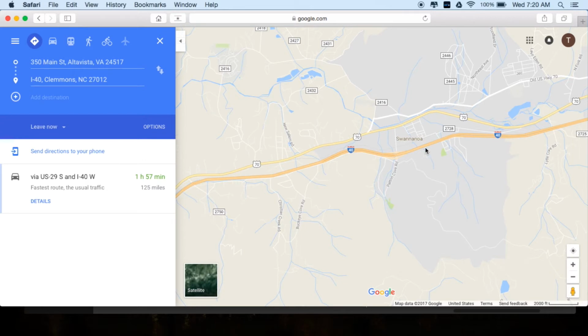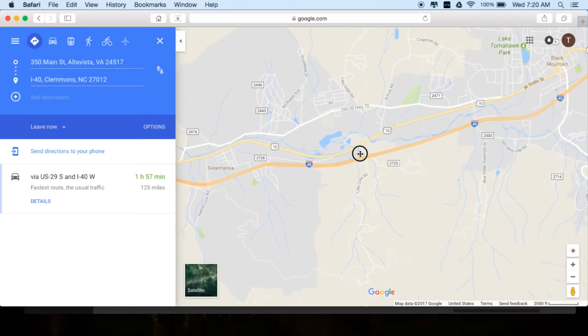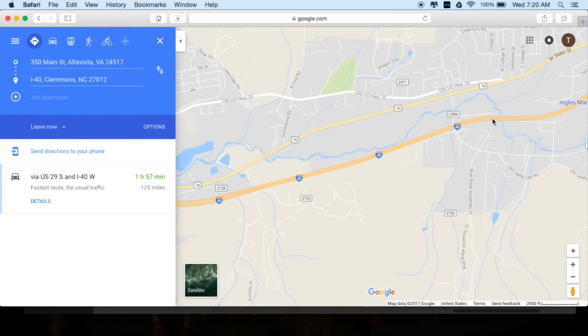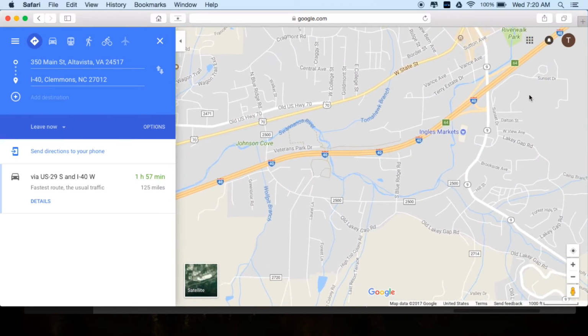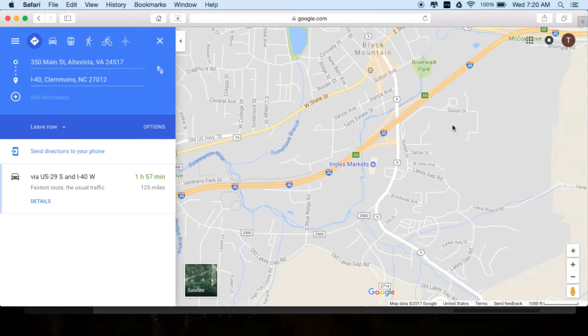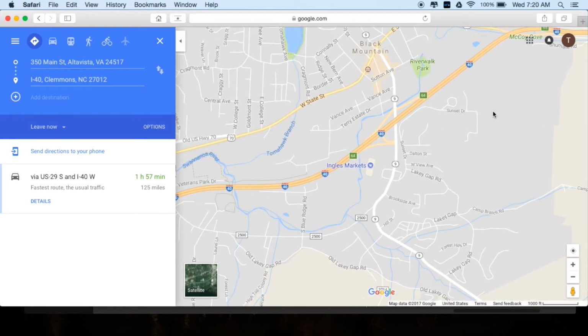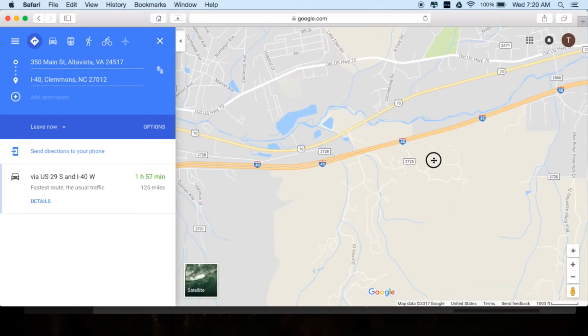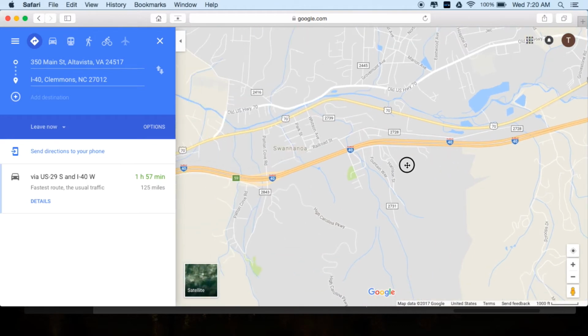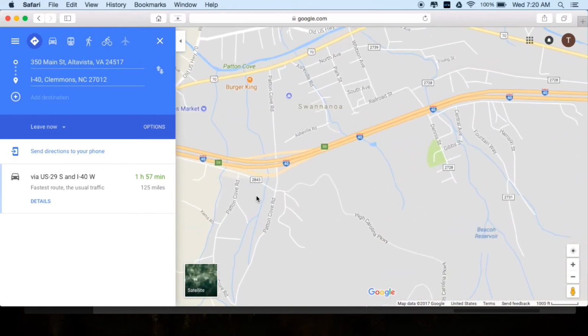we gotta find the exit. Probably right here. See, that's exit 64. So we're on down the road here. Exit 159. Oh, 59. This is where we stop.